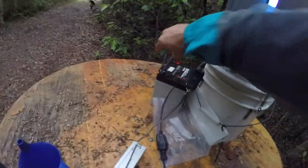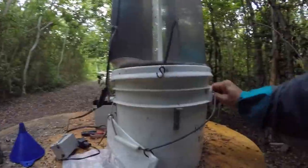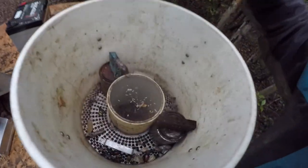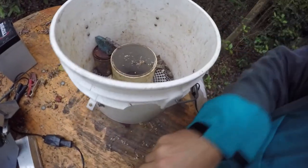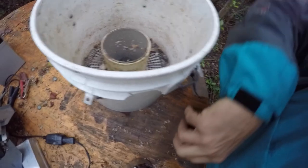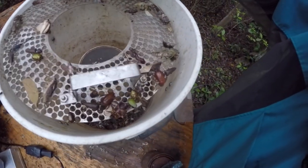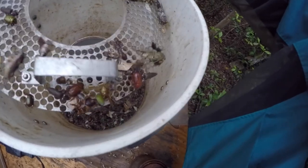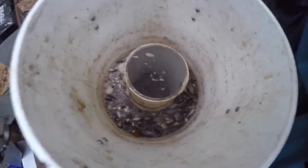So first thing we do is we need to get the ethyl acetate, funnel the contents, not too heavy on moths, I think. Not too heavy on moths. We'll just dump that down. That's a bucket full of brown moths.